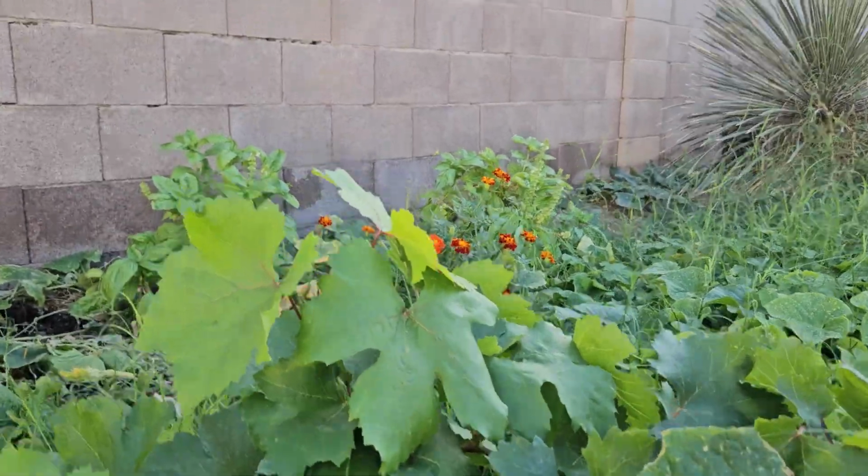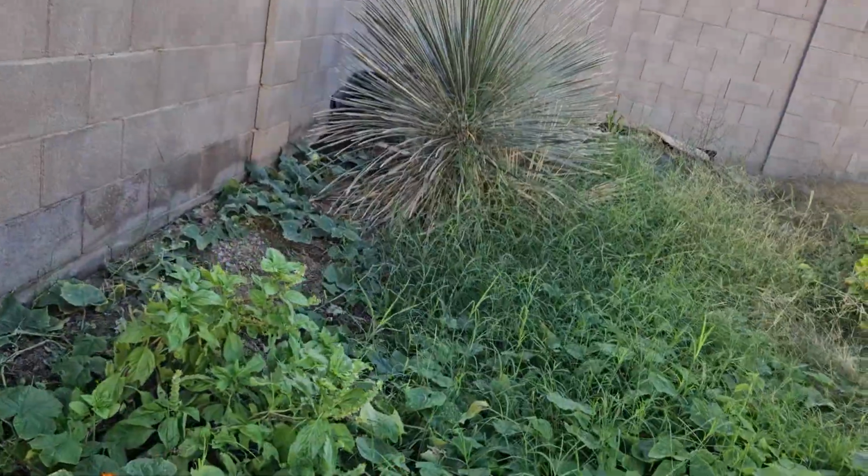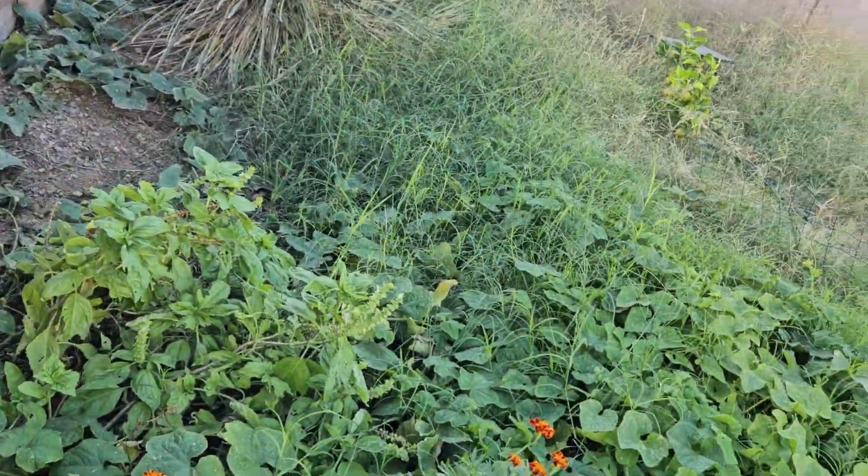You can see my marigolds are just simply beautiful. They're so pretty. I'm actually going to walk through here now.